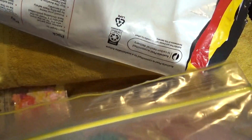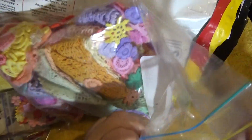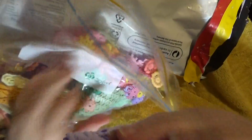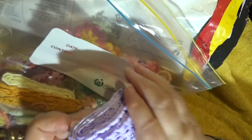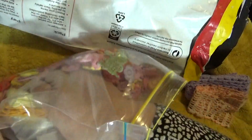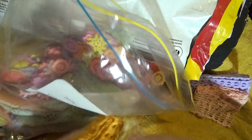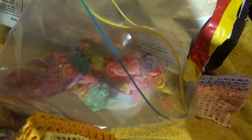Oh, look at them. Aren't they gorgeous? All these dyed bits of lace. She does all these herself, as far as I know. Oh, wow, look at that. Oh, my goodness, lady. These are so nice. Look at it all. Oh, wow. We can see what I'm going to be doing, playing with this.